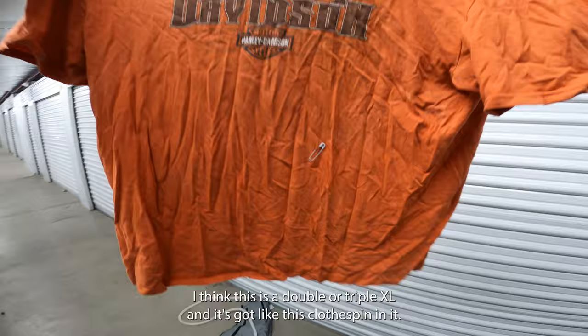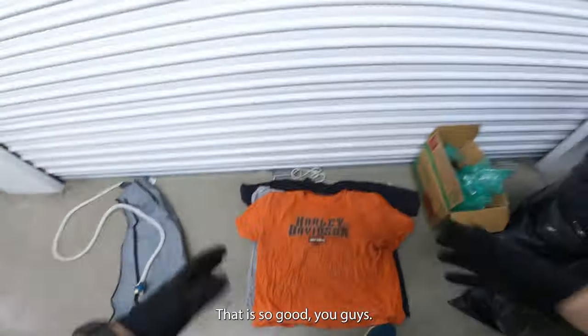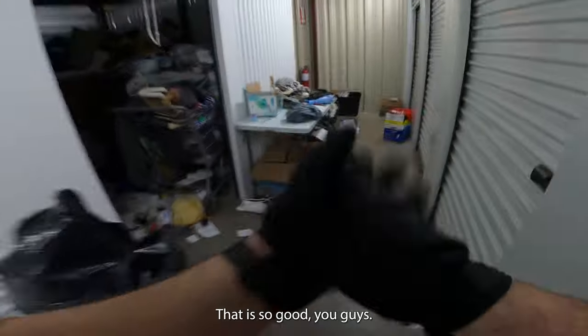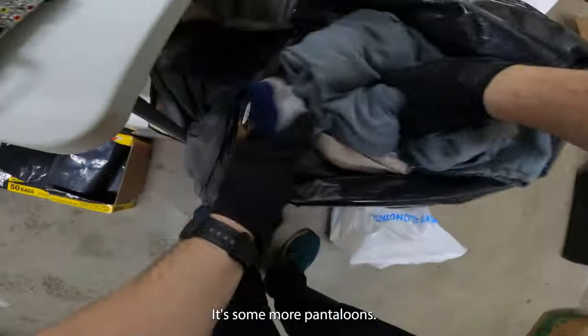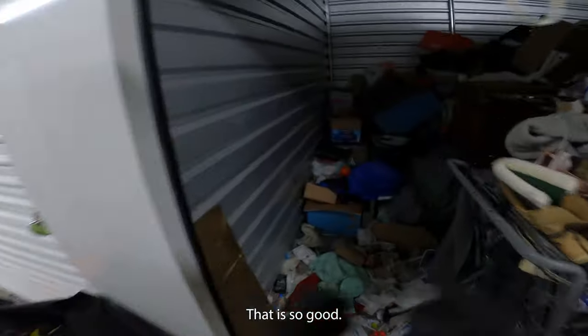And it's got like this clothespin in it. Absolutely rad. That is so good, you guys. Let's go. Thank you, Lord. Let's go. All right. Some pantalones. Some more pantalones.